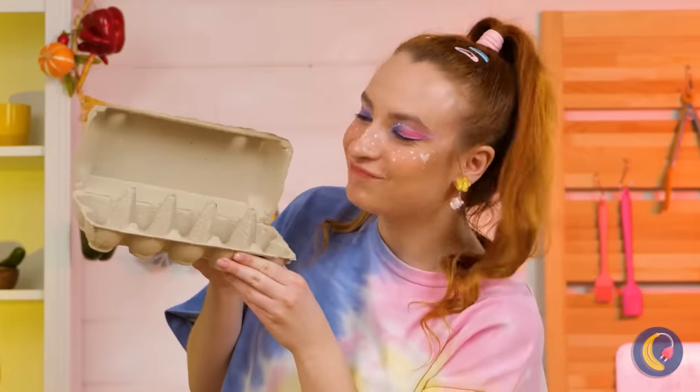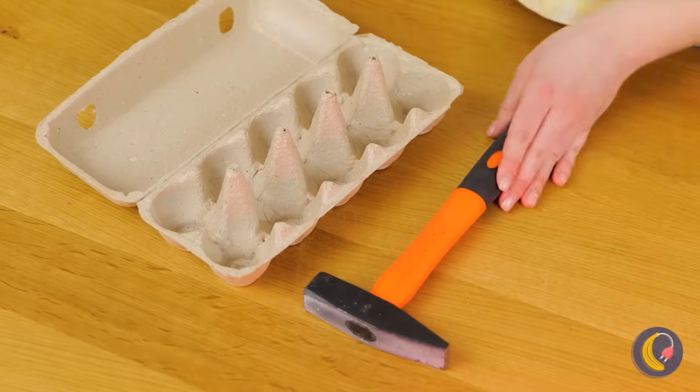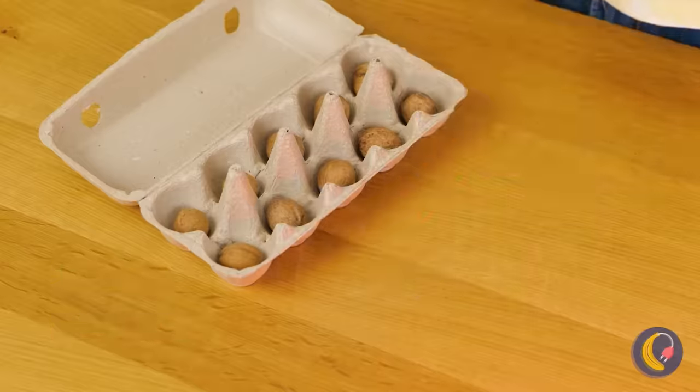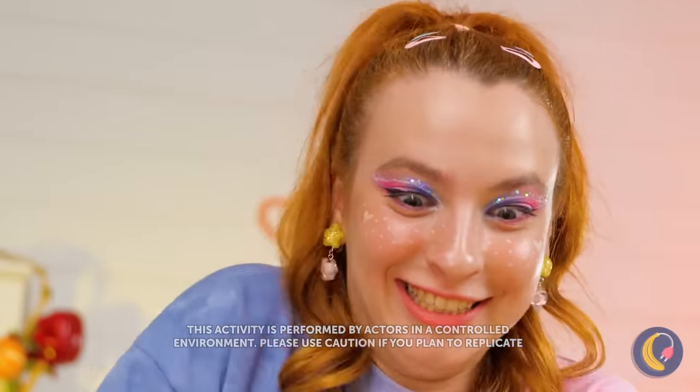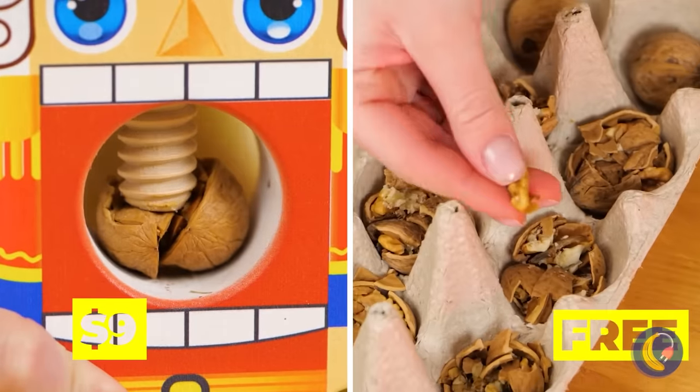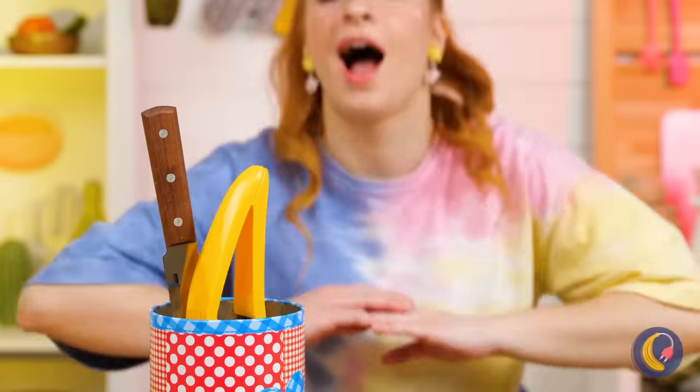But will an egg tray prove just as successful? Maybe with this hammer. Yay! Either way, you get your nuts. Wow!